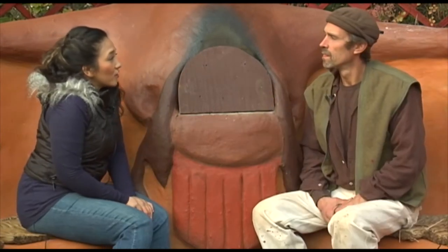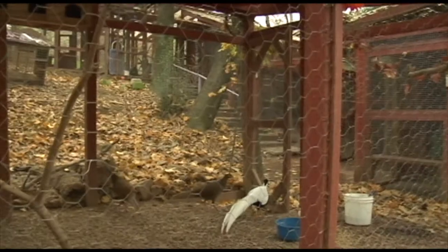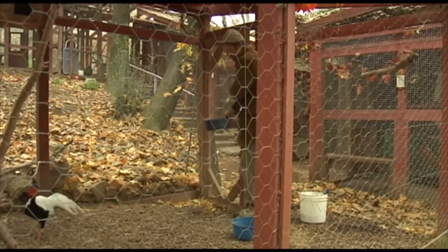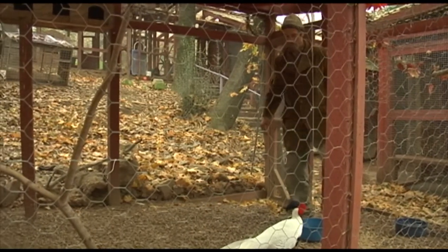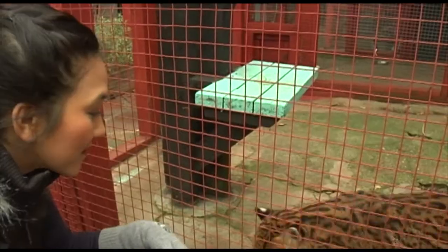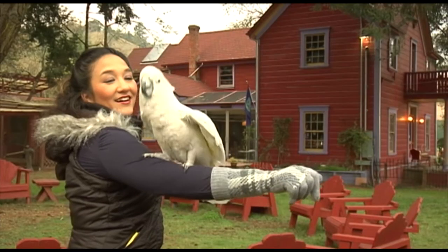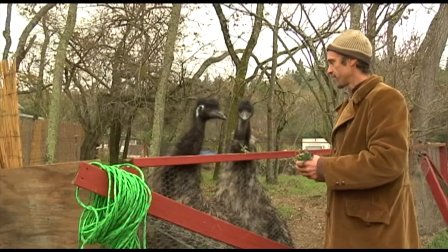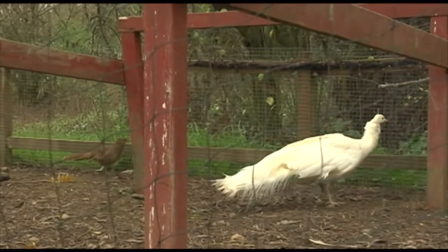So when I first got here, you had a few chores that you had to do, and one of them was feeding the birds. Yeah, being a staff member here at Isis Oasis, the exchange is I do work hours, a certain amount of hours per week. One of my tasks is to feed the birds. This is a bird, animal, cat sanctuary, and we have all sorts of exotic birds: parrots, cockatoos, peacocks, emus, cranes, swans, pheasants, and all sorts of really beautiful birds. Do you have a favorite?